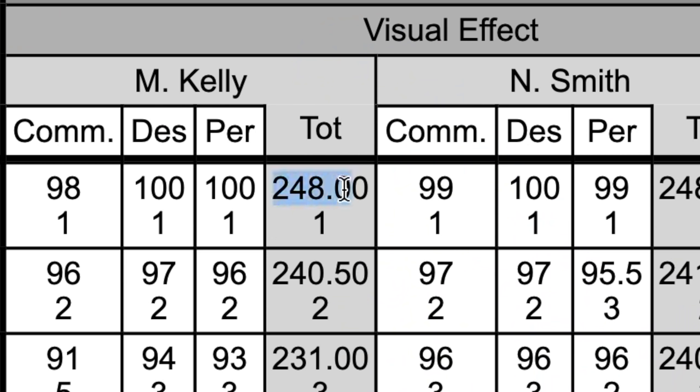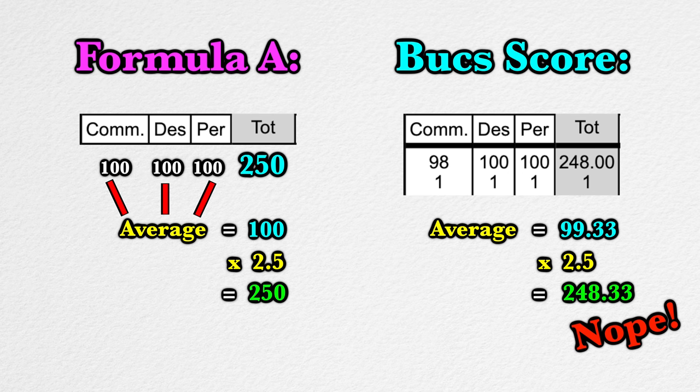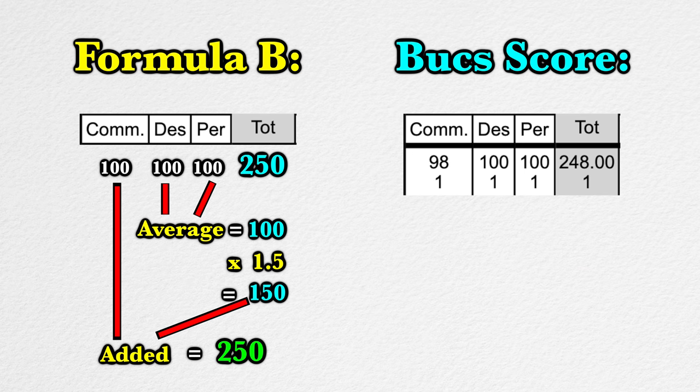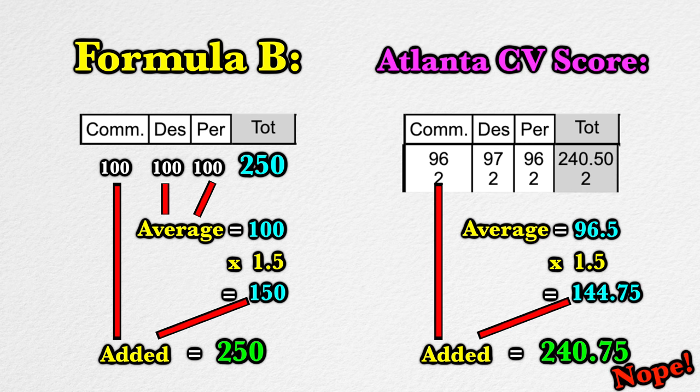250, and for the life of me, I can't figure out how you get this number out of 250. If we take the Buccaneers score here, it's not these three numbers combined and then divided equally out of 250. That doesn't work. I also thought it was going to be the communication score out of 100, and then these two get averaged out of some percentage, and that works for this score, but that does not work for the second place group, so I don't know how this works.